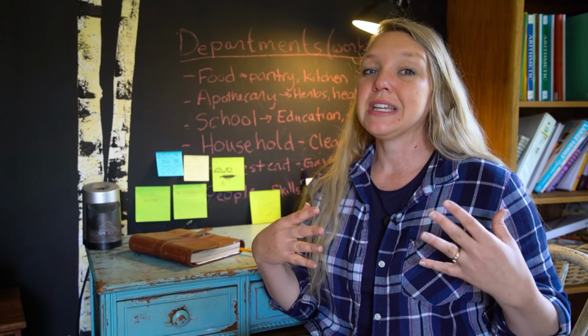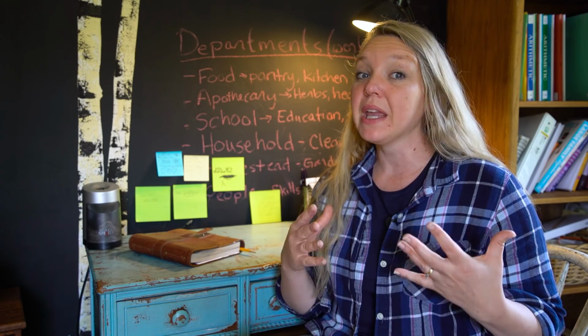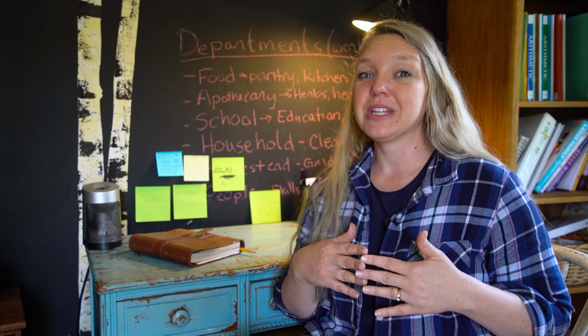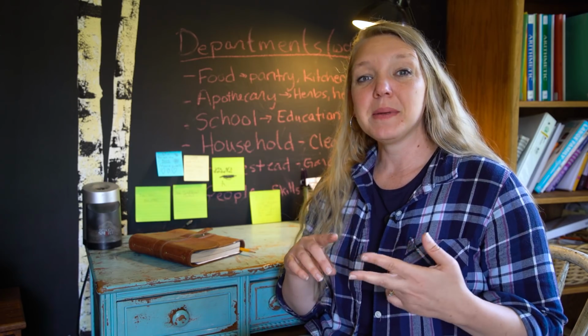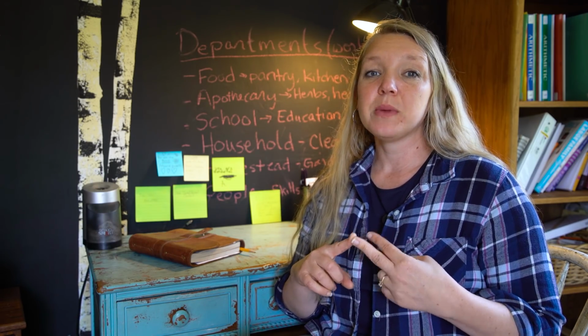So it can really help you just take care of those outer edges of your home that might get forgotten on a day-to-day basis. A great thing to put in here is a refrigerator clean out. Have an older child clean out the refrigerator once a week. Maybe it's a pantry tidy that would go in here really well. There are so many different things.